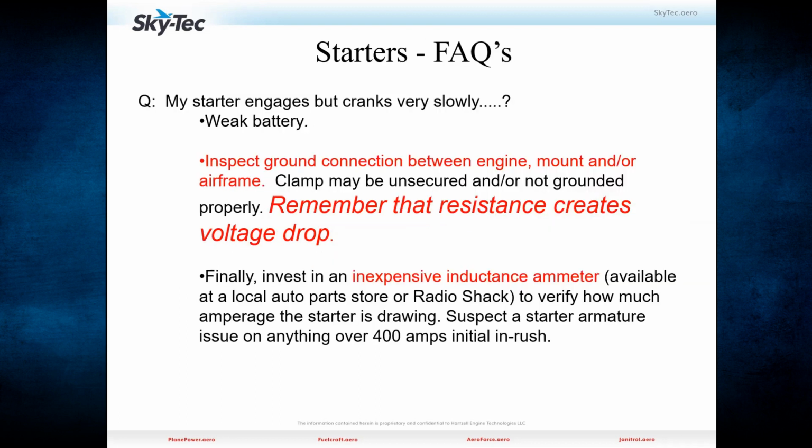A weak starter won't turn the engine too well. It cranks real slowly. Remember, resistance creates voltage drop. All of these older airplanes that you and I are dealing with every day have grounding and resistance issues just due to their age, the age of the wiring, the age of the terminal connectors. They do have resistance in the system. So we always have to check that resistance, because that drops the voltage. If it drops the voltage and you have the permanent magnet starter, like we just talked about, it may not even try to start. So we have to get that part down first. Keep that thought in mind.